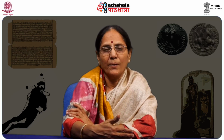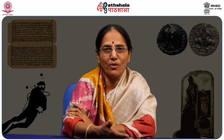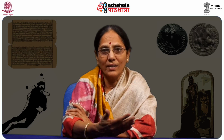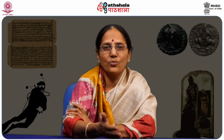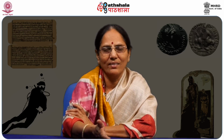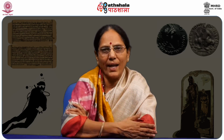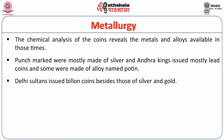Whereas coming to the Gupta times, by the time of the Guptas, we have a number of gold coins. They issued a number of gold coins. That means gold ores were nearby. If you take, for example, Satavahana coins, the ores which were there are lead ores. So they used the lead ores for making coins. Like that, the chemical analysis of the coins reveals the metals and alloys available in those days. So punch-marked coins are mostly made of silver, and the Andhra kings issued mostly lead coins, and some were made of an alloy named potin. And the Delhi Sultanate issued bullion coins besides those of silver and gold.